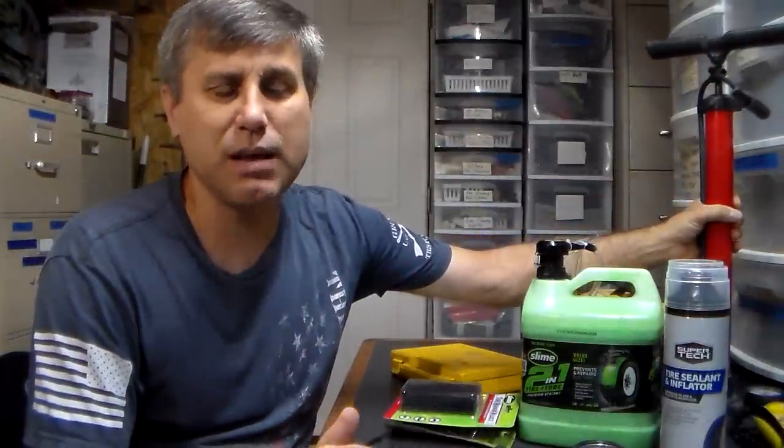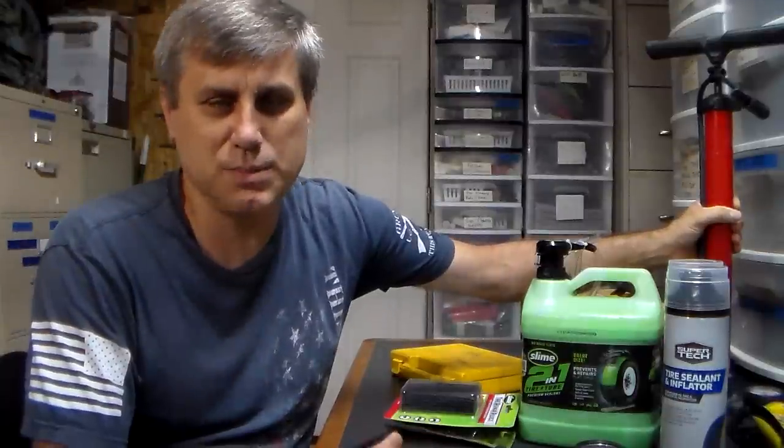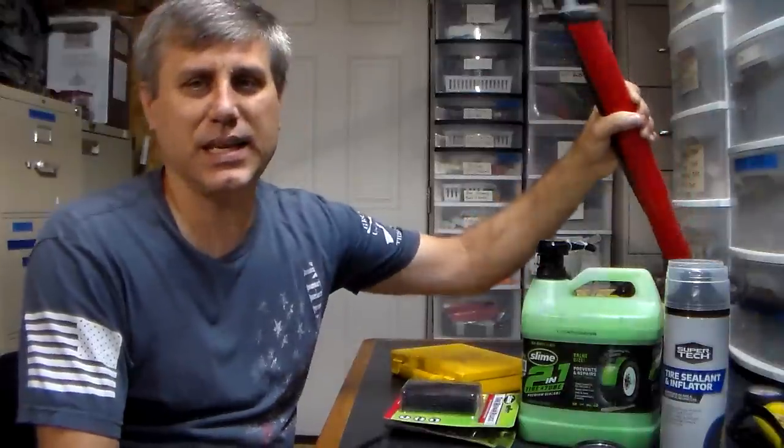You need a good hand pump. Yes, you can rely on, you know, the one that plugs in your cigarette lighter, but nothing beats a hand pump. Now, granted, you're going to get a workout. It could take you 10 minutes, 15 minutes. It just depends on the quality of the pump and how energetic you are pumping. But at least I can get it pumped up.